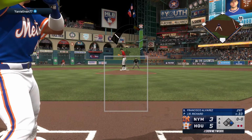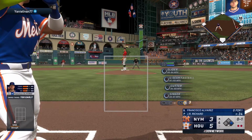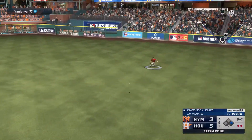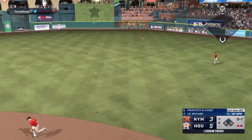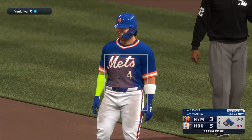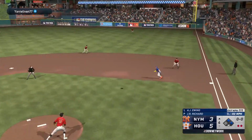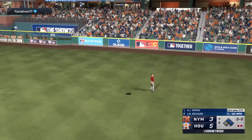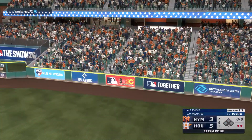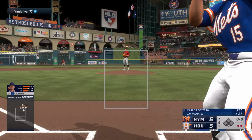So up next for New York, Francisco Alvarez. And a base hit into right. They stop the lead runner at second. Now 2 on with 2 outs. Ripped right field. That's back there. That one way back, and it's gone. A 3-run dinger. It's their second home run of the inning.